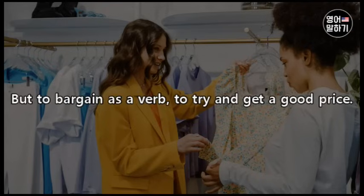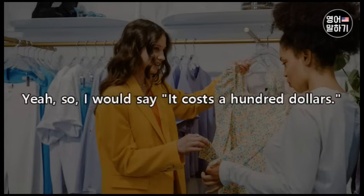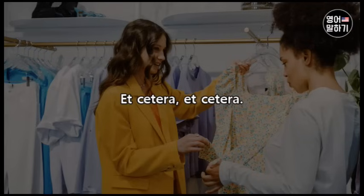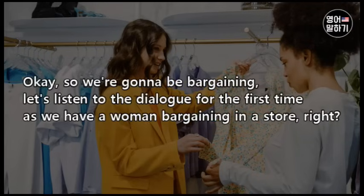Yes. But to bargain as a verb, to try and get a good price. So it's very similar to negotiate. Yeah, so I would say it costs $100. And then I would say maybe, no, I'll give you 50. 75. And then I'll say 60. Et cetera, et cetera. And that's to bargain, right? Yep. Okay, so we're going to be bargaining. Let's listen to the dialogue for the first time as we have a woman bargaining in a store, right? That's right.